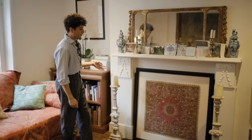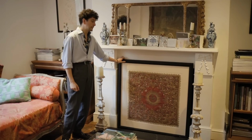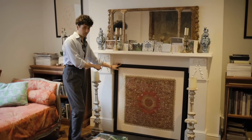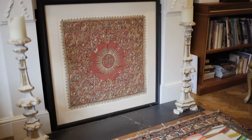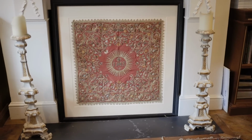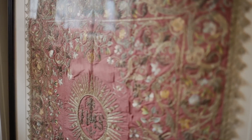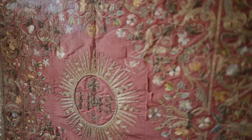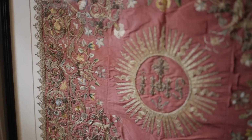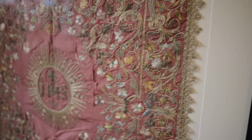So let's have a look at the fireplace. This is hiding the back of the fireplace, which is not very interesting. This, on the other hand, is interesting. It's a chalice veil. It's 18th century, early 19th century European. So it's from a nunnery in Britain. It was created in the 19th century, and they had an amazing archive of religious and liturgical fabric and clothes, because they used to embroider for the Church of England. They closed down, and they were doing a big sale, but for nothing, basically.